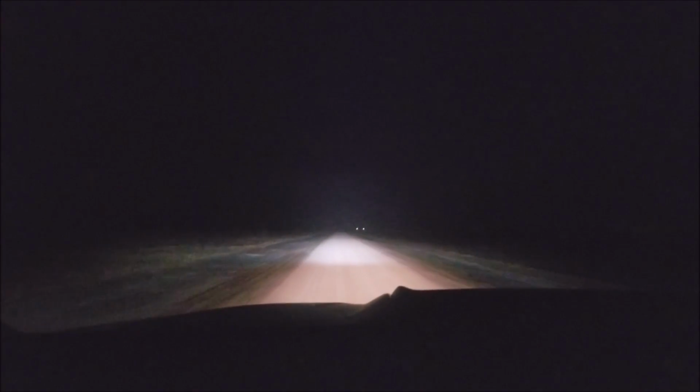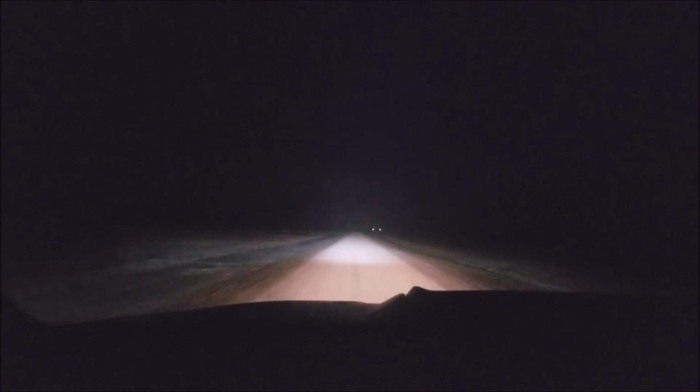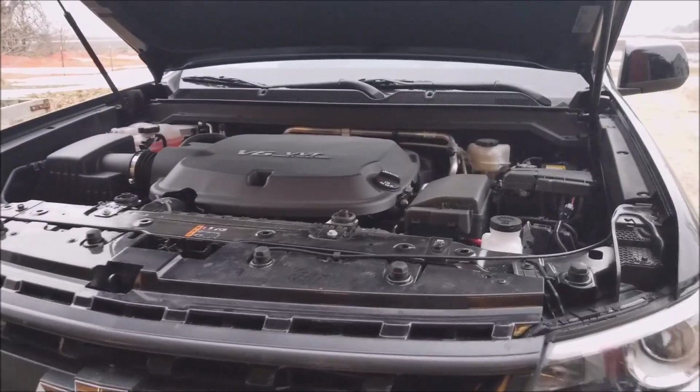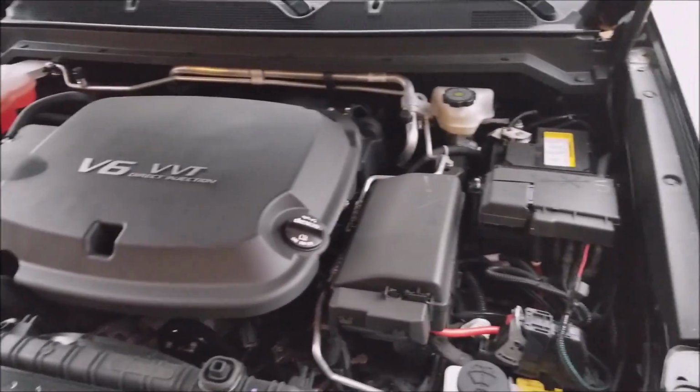The lights on top of my bar there, that helps. Look how pretty that engine is. Look at that. Marvelous. How come I always end up working on my car when it's freezing out?